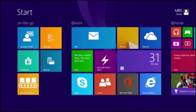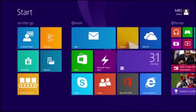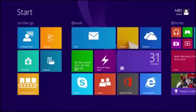Okay, so we're back at the start screen here, Pepijn, and I'm seeing these icons on the go, the approvals, timesheet, expenses apps. These are all available through the Windows Store with Microsoft Dynamics AX 2012 R3. And we've also got this one at the bottom, this machine operator one. That's in the store as well? Yeah, that one is new.